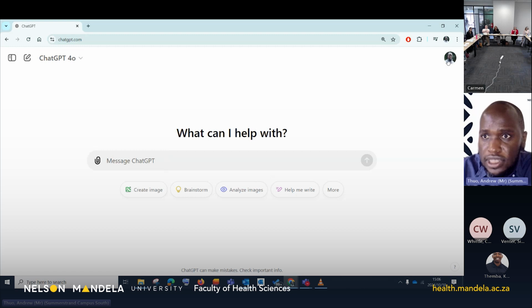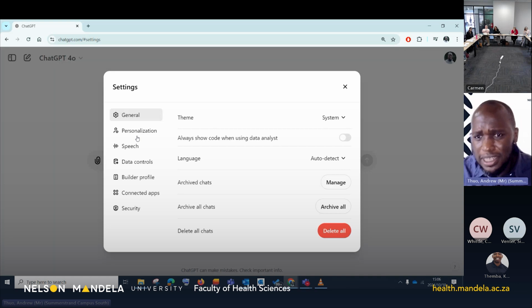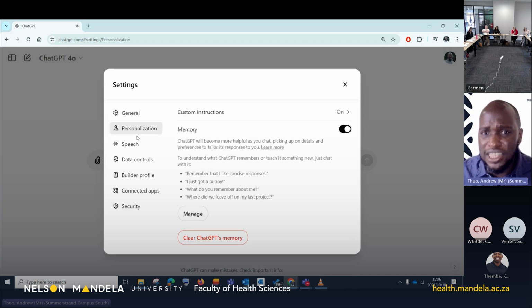The settings, I'm going to go through here. I think we spoke about the privacy. So a few things in GPT, depending on how you want to use it. I use it quite a bit in my day-to-day tasks. I also have the personalization of what I wanted to remember. And this is the option here that we spoke about, clearing ChatGPT's memory of you.